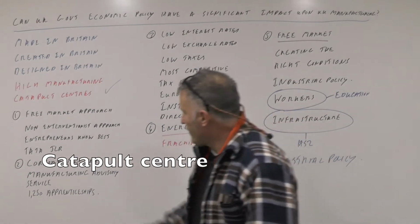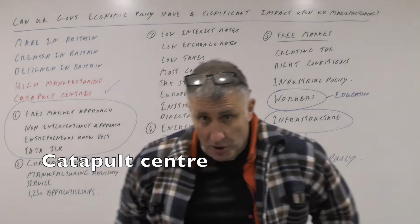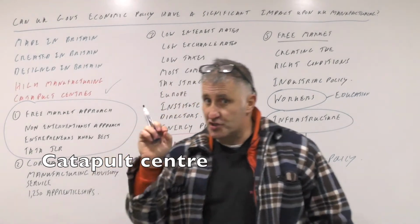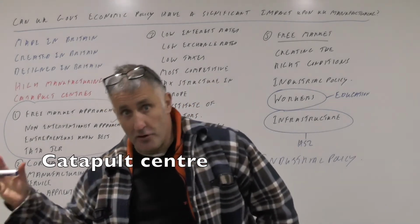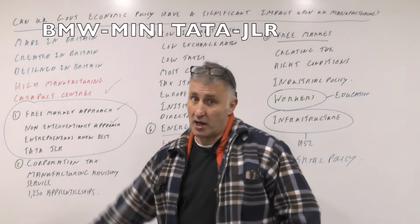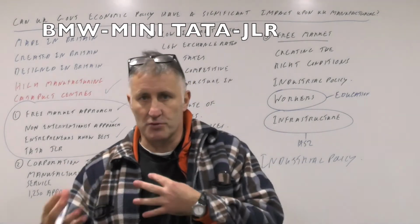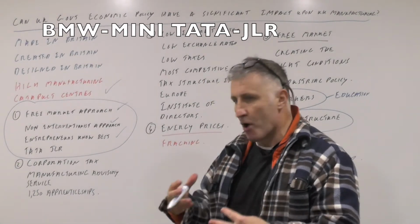But in broad terms, what they've used is a free market approach. What does that mean? Basically, it means they just leave it up to the market system. If you're an economist, you're going to find this stuff pretty easy. You let the firms survive on their own. So the government's job is just to create the right conditions. It's a non-interventionist approach, even to the extent that they've been willing for other countries to come in and take over some of our big firms, like BMW took over Mini and Tata took over JLR. So there's been a lot of foreign direct investment into the UK, with the idea that entrepreneurs know best. So we leave it to the free market and then these firms will do well. But it is the government's job to create the right conditions for that market to take place.